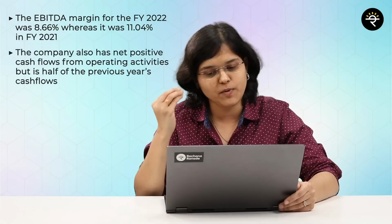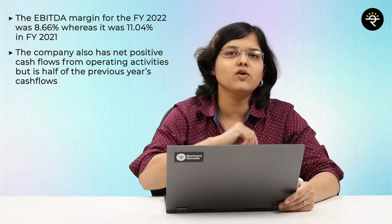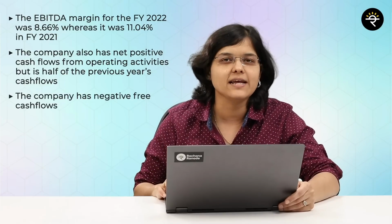If I am talking about the cash flows of the company, yes, the company has positive cash flow from operating activities, but it is half of that of the previous year's cash flows, and if you are talking about the free cash flows, it is negative.